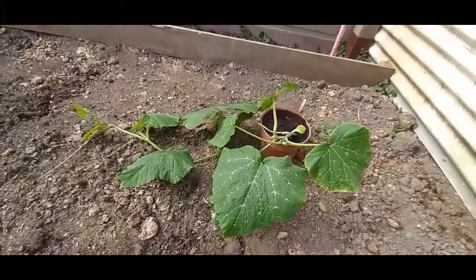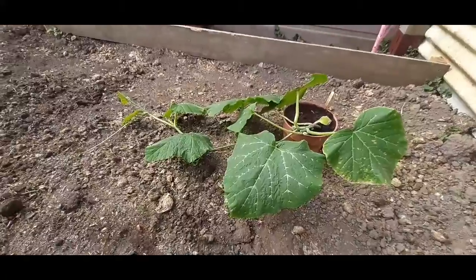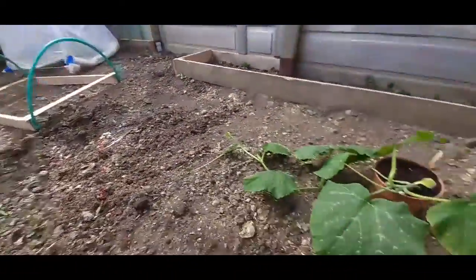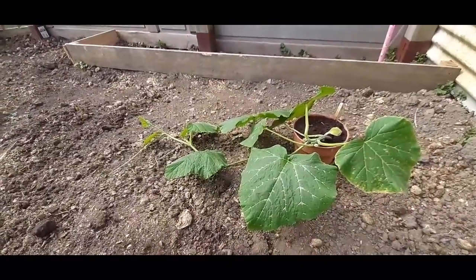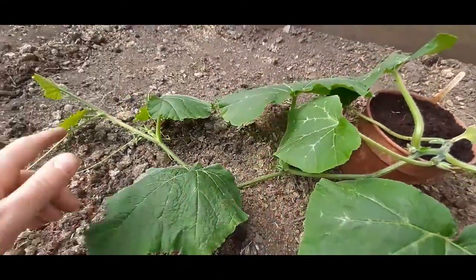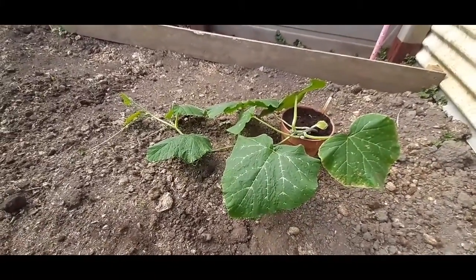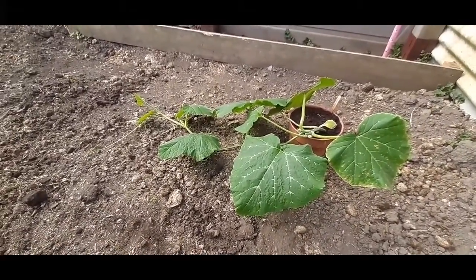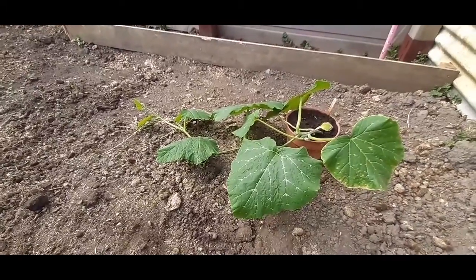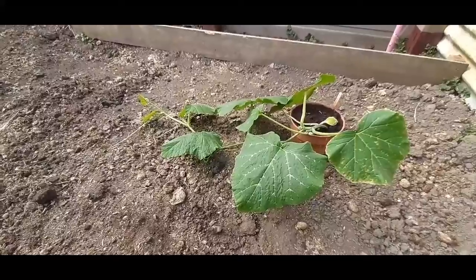I'm going to dig a hole and I'm going to put some of this in, fish, blood and bone, and put one of those covers over the top, and we'll see how it gets on. And like I say, I snipped it there because all I want to do is concentrate on the one vine, so I can keep it under control, and then I can work out how many fruits I can get from it. And also, if I get another one set away, I can get that one transplanted and make that one just run wild, and then we'll compare the difference.